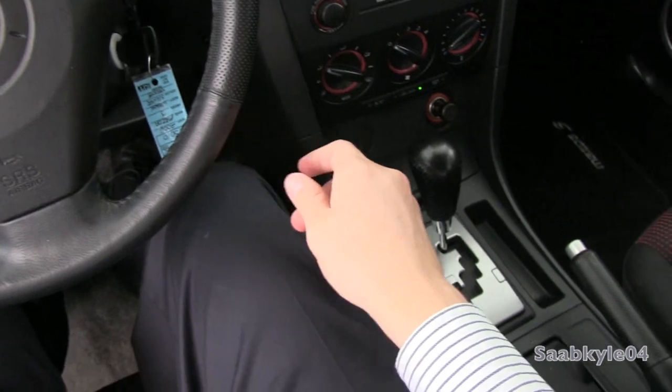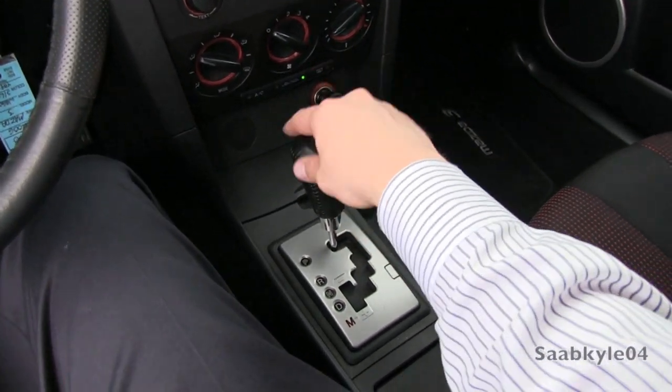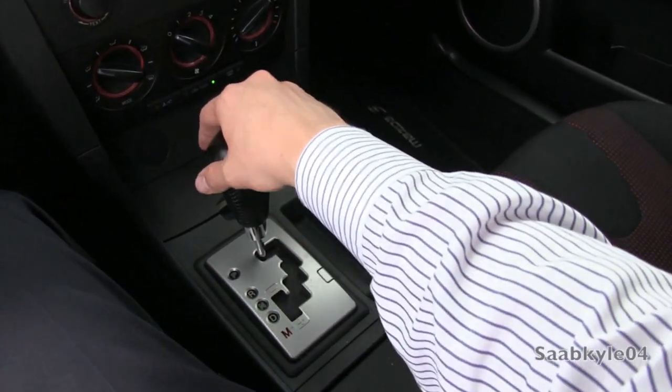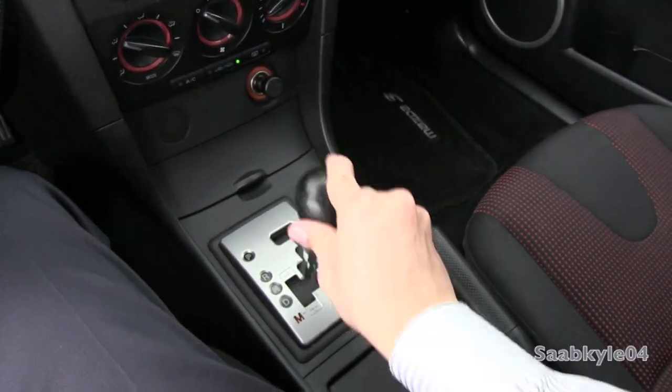As far as the gearbox, depending on your trim levels, you can choose on a couple different transmissions. For one, the base I model comes with either a 4-speed automatic or a 5-speed manual. This S model comes with an upgraded 5-speed automatic with manual shiftability.